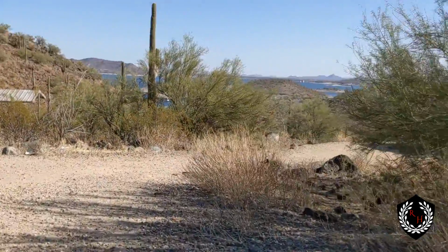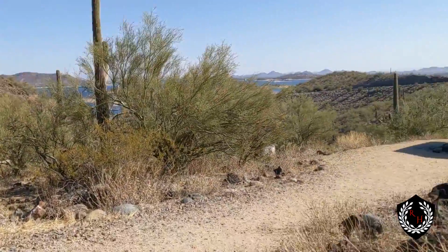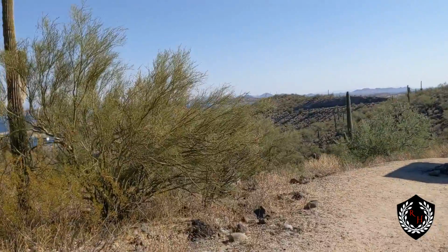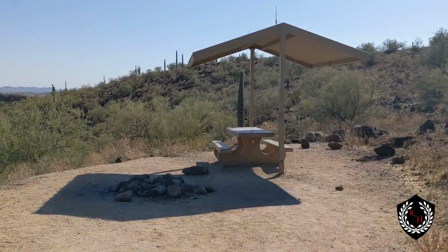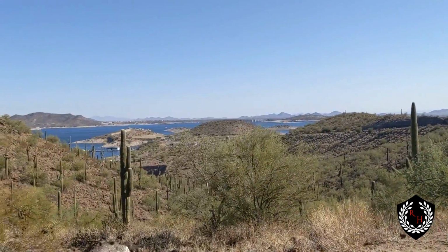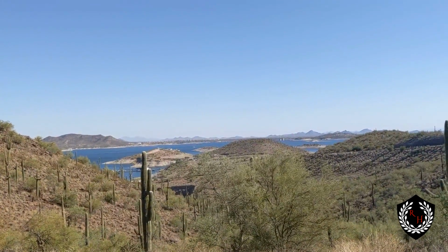So, this is going to be the blue pipeline trail, I think. So, oh yeah, this is nice. You got pits for fires. And then if you look off to the left, got the whole lake to be seen. So we're going to take the trail, follow it down, see where it goes.